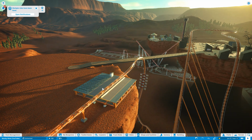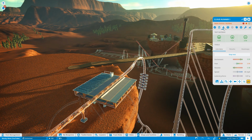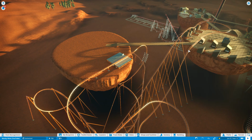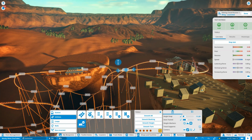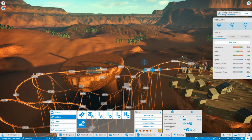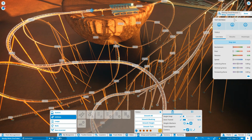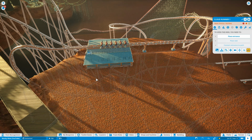So now, we click on this, and I'll show you guys the ratings. I think it should work. So the ratings, oh, yeah, 6.53 for excitement, fear is 4.54, nausea is 2.45, which is incredible. That's an amazing ride. And so now, I think that if we just add some track supports, which shouldn't really do anything to the rating, just hit track support. Actually, I think if we spread boom and then just hit boom, boom, they all appear. So now, if we hit done, all we have to do is build a queue line and an exit line.